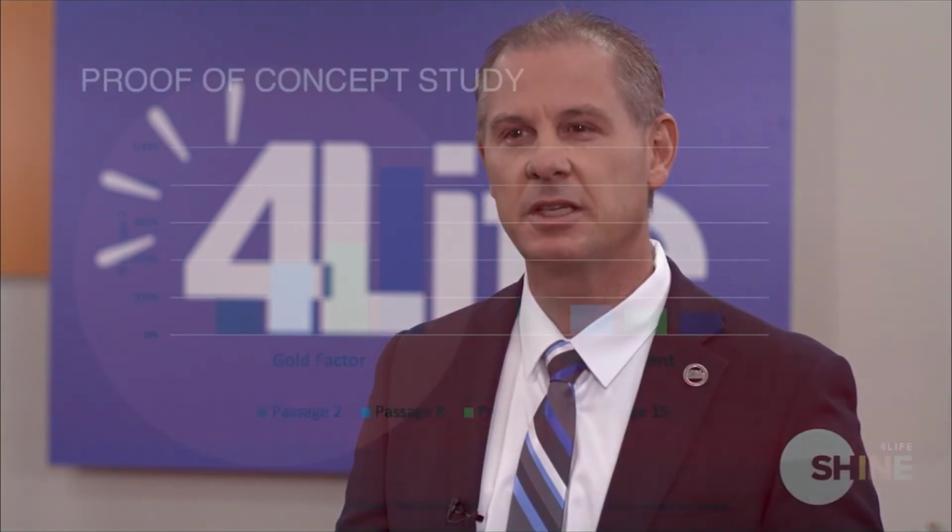The first set of experiments was done as a proof of concept. It was based on the premise that gold factor may activate telomerase to help slow down telomere degradation. In the next few slides, you will see the proposed mechanism for this hypothesis. Let's first examine this chart in detail.